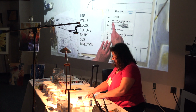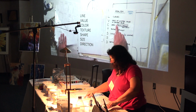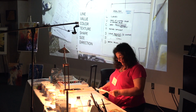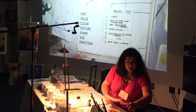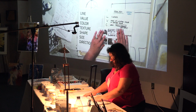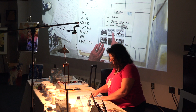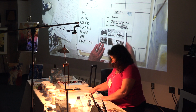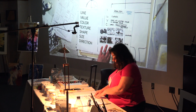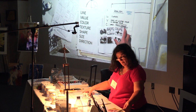Then I went to my value and I had to decide what my value pattern was going to be. Here I wrote that it's going to be a piece of lighter value and darker value. That's this one right here. But I changed my mind. It's my prerogative. And I decided I would prefer this pattern, which is called all-over pattern, which has disconnected lights and darks.